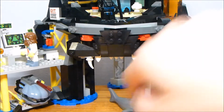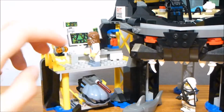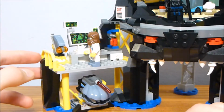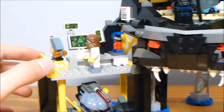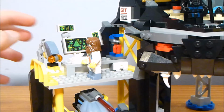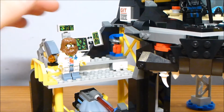You can see there is another pillar in the back. We'll take a look at this from the back in a second, but it's really designed to be viewed only from the front. Over here, this little area is the Garmadon propulsion, or the GIT, Garmadon something laboratories. Garmadon, it doesn't say it. Thought it did. But this is where the little scientists work, one of which was in the CMF series, and this new one for this set.